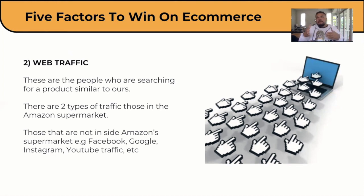And then there's the other type of traffic, which is traffic that's not on Amazon. So they are on Facebook or Google or Instagram or YouTube or any other social media site. And how do you get them to come from that site, such as Facebook? They're scrolling through, they might see our ad. How do I get them from the ad over to our product listing page? So that's traffic, the two types of traffic.